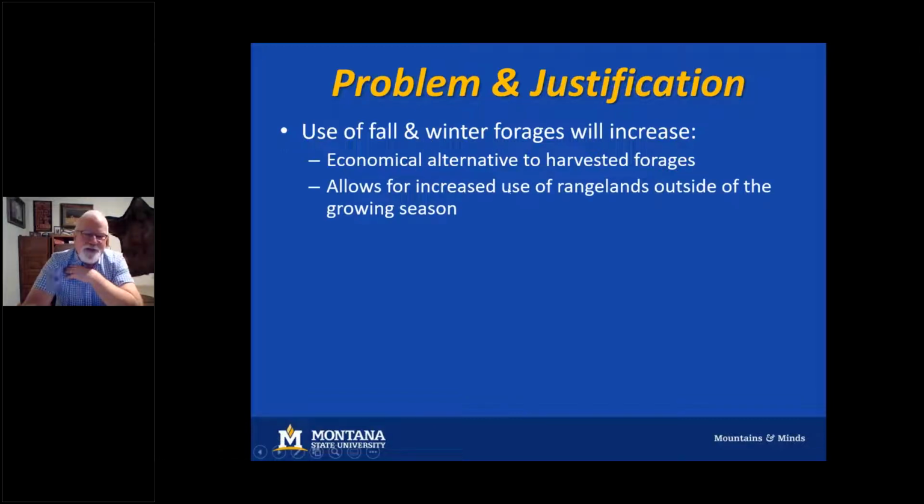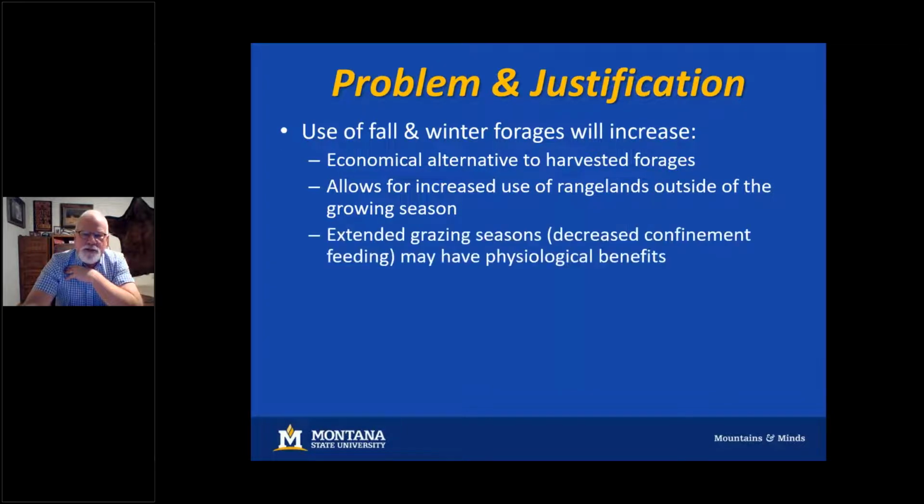It also, when we extend the grazing season, allows for increased use of rangelands outside the growing season. For many of our bunchgrass rangelands throughout the western U.S., a lot of these bunchgrasses are not particularly tolerant of grazing while they're actively growing. So when we increase the use in the fall and the winter, we actually could have positive ecological benefits to that forage base. And we can use fall and winter grazing to restore and improve rangelands. And then finally, a lot of our producers, and I tend to agree with this assessment, say that when you extend the grazing season, the ranchers call it keeping the cows in their working clothes. In many cases you have healthier cows, more physically fit, they calve easier and tend to do better.